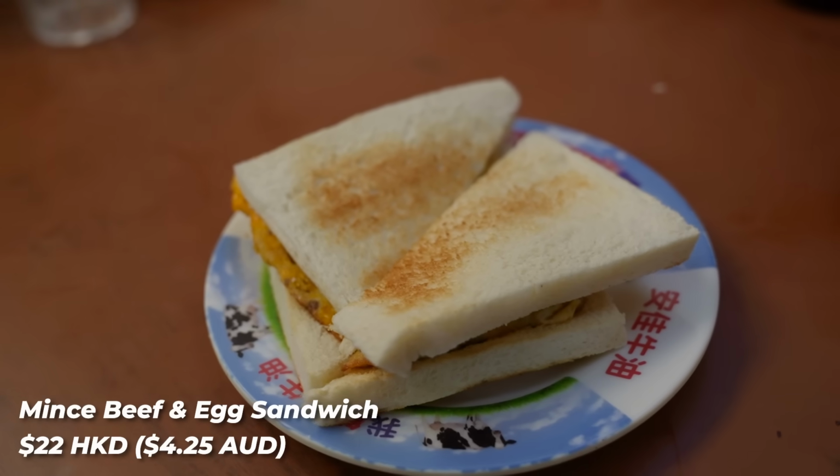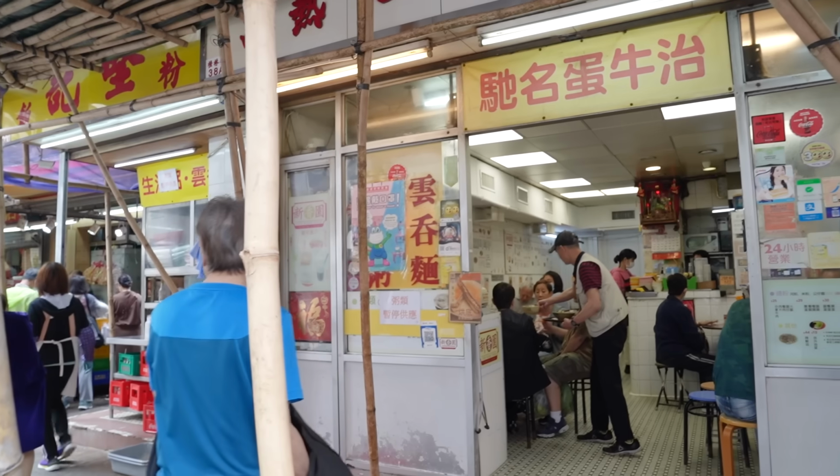The reason we're here today is to try their egg and beef mince sandwich. That is what they're well known for. We didn't realize it prior, but you do have a minimum spend of $20 per person, $20 Hong Kong. So without further ado, let's give this a go.